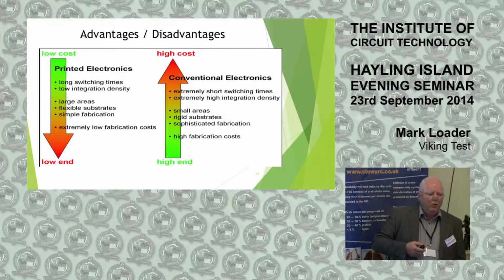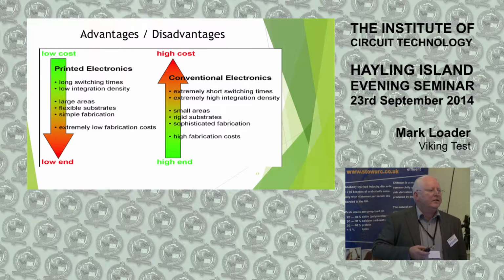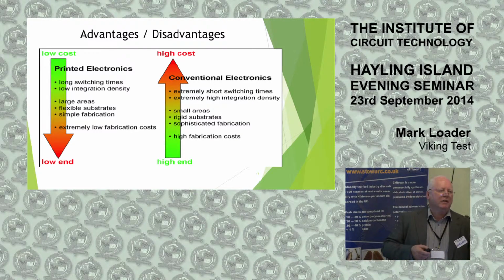High-end conventional boards, 3D printing, I don't know. Eventually I think you could see 3D printing, flexible ink technologies, nano inks, produce more simple multi-layer products. Again, that would probably be a lab-scale style.